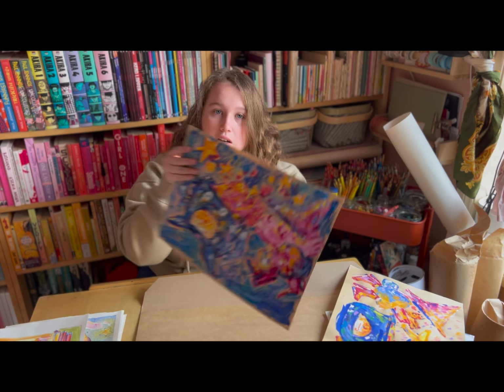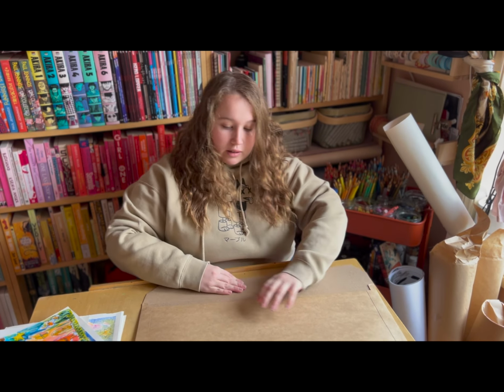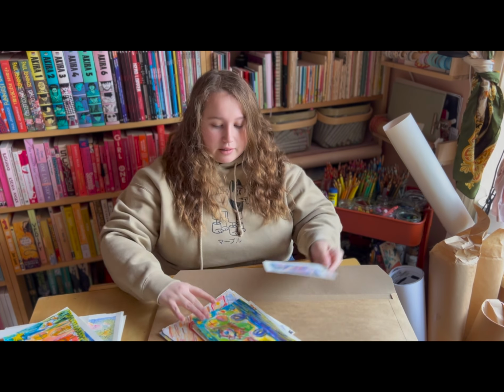Also not good, why did I put it in? Like I said, overcompensating because I'm just stressed over this. I still have more in here. My small pieces.